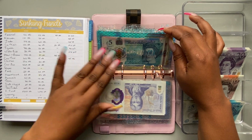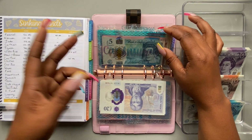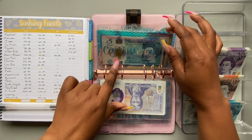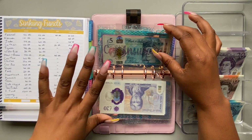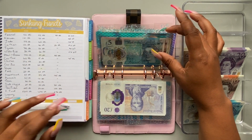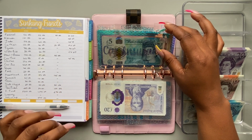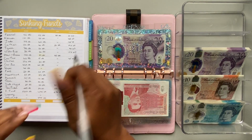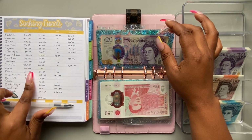So I've made that massive saving by paying my insurance in one go, and the only way that I'm able to do that is by saving it up monthly, which is why this sinking fund is probably one of my most important ones. I would not be able to pay £700 in one month towards just car insurance. So yeah, this is going towards my car insurance renewal fee next year. So we have £480 in here now.